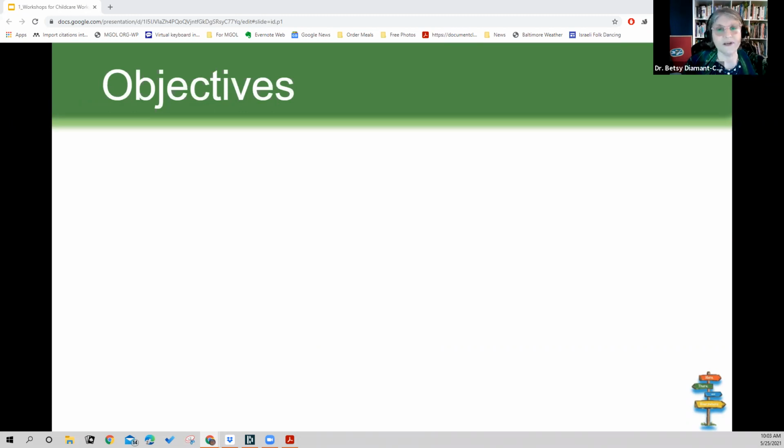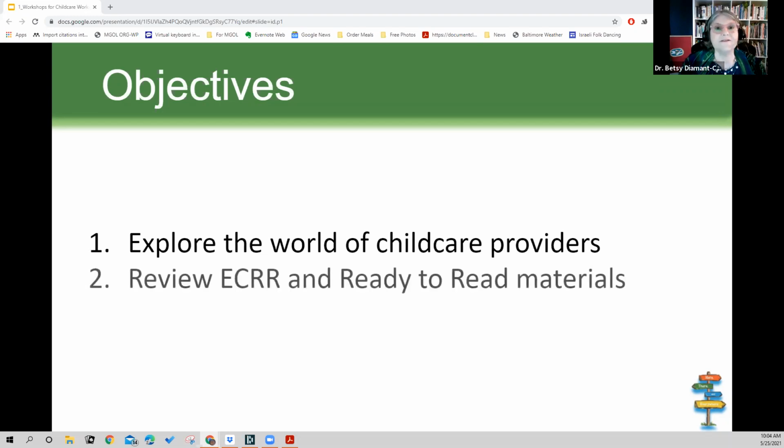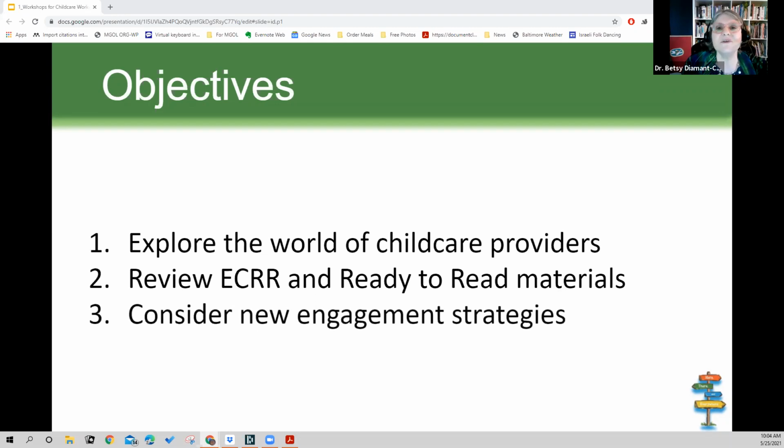So our objectives for today, since childcare providers spend so much time with young children, one of the areas that Ready to Read, a follow-up from Every Child Ready to Read, has chosen to focus on is workshops for childcare providers. This is a relatively new area for children's librarians, and that's why I'm presenting this workshop to you today. So my objectives are to help you be familiar with the world of childcare providers, because it's different from the typical librarians giving workshops to other librarians, to be aware of the pre-designed but adaptable Every Child Ready to Read manual, the Ready to Read early literacy workshops that are already available and another resource, and to consider using some new engagement strategies and techniques for addressing childcare providers as a group. My ultimate goal today is to help you feel comfortable facilitating workshops for childcare providers.